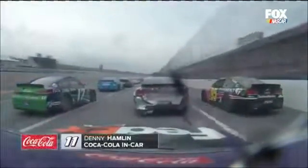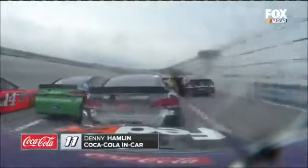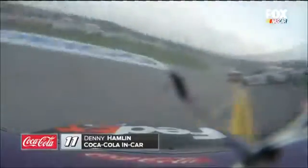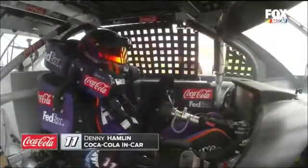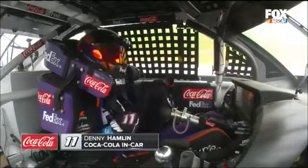More than 15 cars involved in turn one. We've had some crazy races here, and this is one of them. Check up. Oh, gosh. Let's ride with Ryan Blaney. He might be okay. I think Hamlin, we'll have to see if there's any damage to the splitter, but he made it through there. Blaney's got some damage.